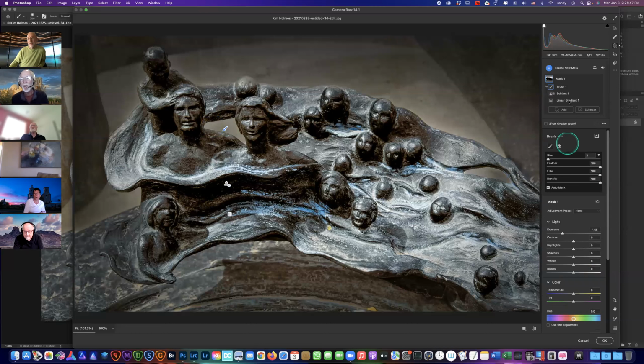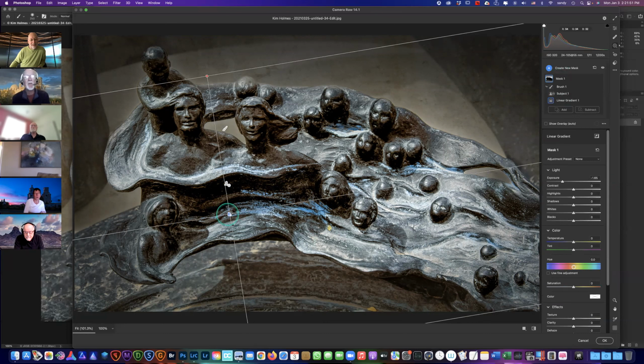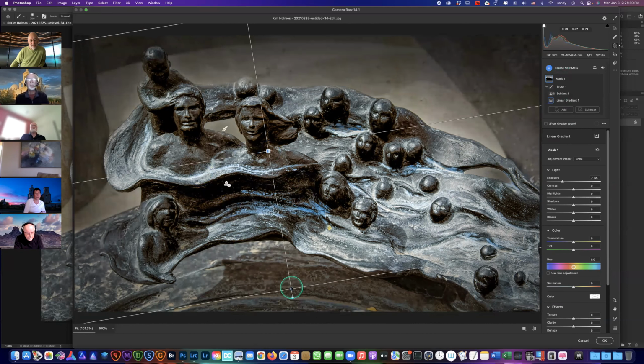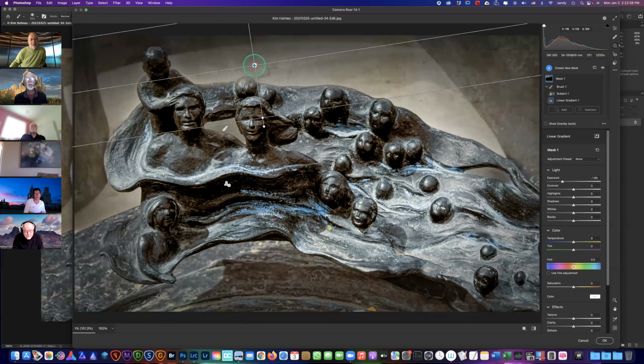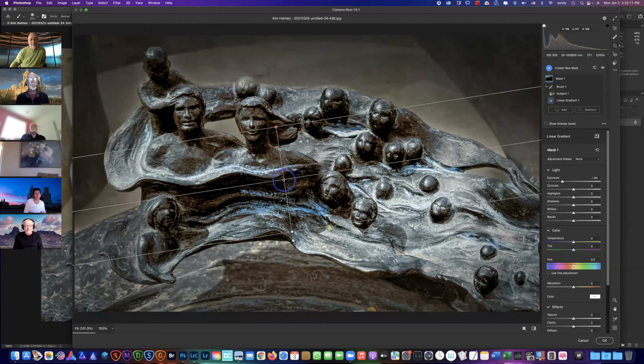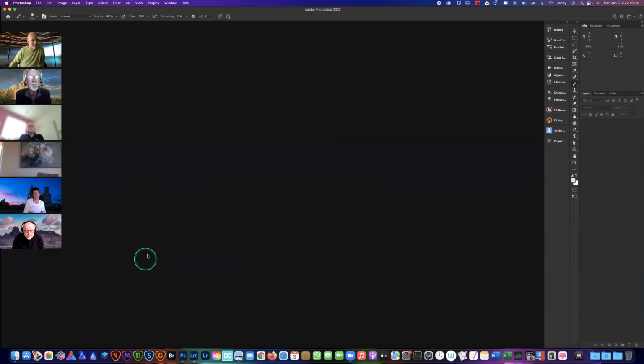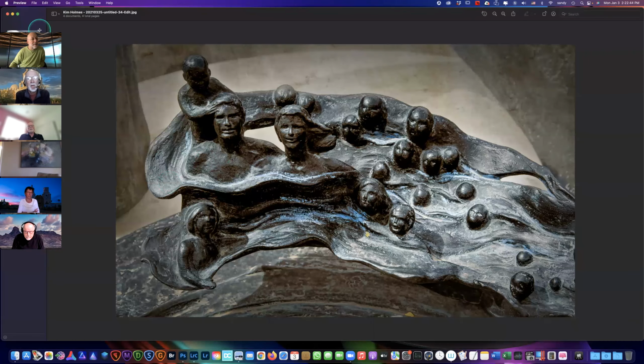Now, this is the cool part. You can go back to your linear gradient, and with that other mask in place, you can move the background accordingly. So you can even make it a harder falloff, move it more forward, make it even darker. You can do all that after the fact. Kind of neat. So there you go. That might be a little dark, but you get the idea. It popped it right out. Very nice. Okay, that's it for me.